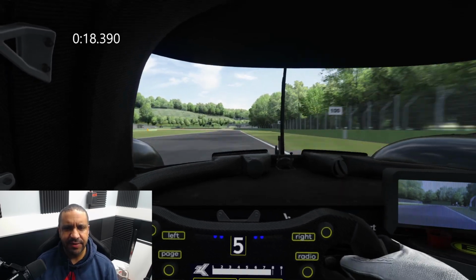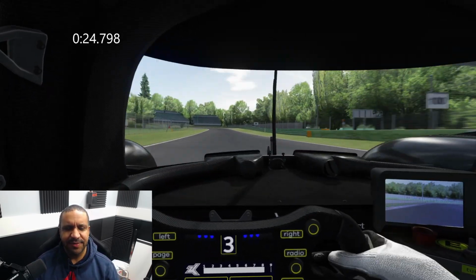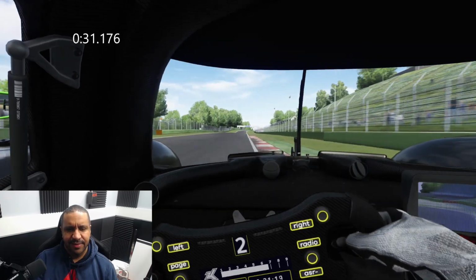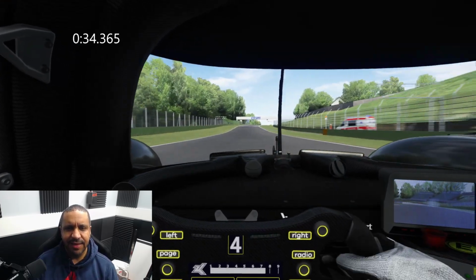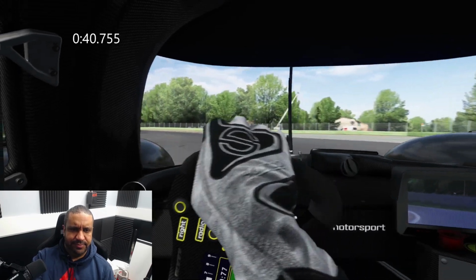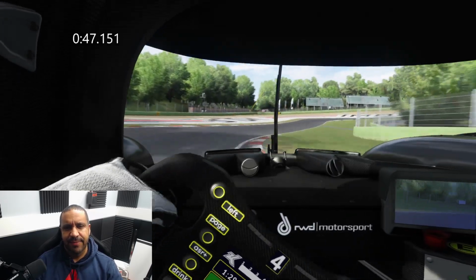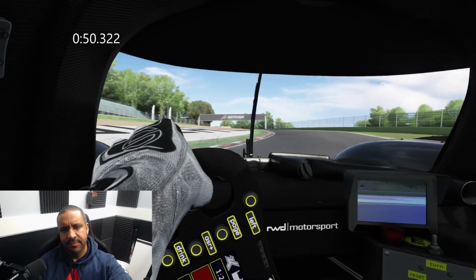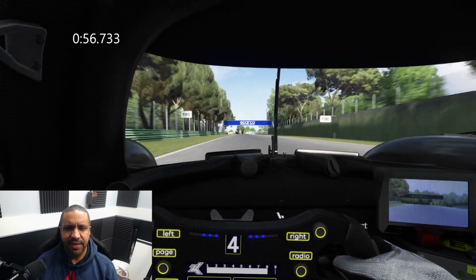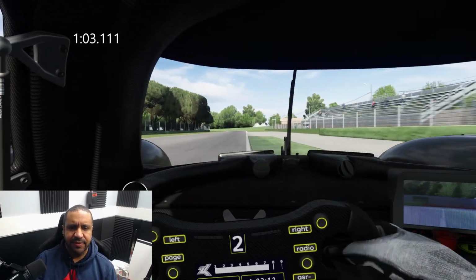Yeah, the feeling of this car, wow, it's so good. The way it bounces over curbs and finds its traction again. Absolutely phenomenal. Feeling heavy through the corner on that hairpin. And again, that understeer trying to push me to the outside of that corner. Up into the chicane here. Need to be careful. This car will lock up if you hit the brakes too hard.